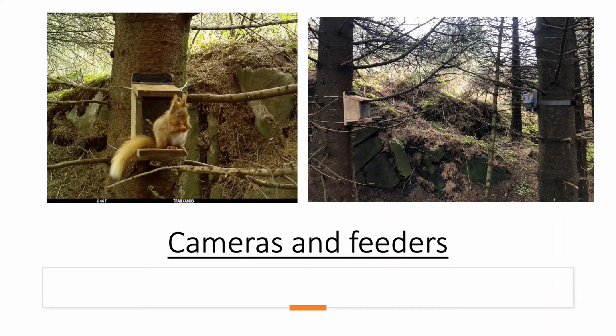This method is great for confirming presence or absence of red squirrels within an area, and can also give you an idea of squirrel health if you can spot squirrel pox in the area, if you can see some lesions on some squirrels in any photos.